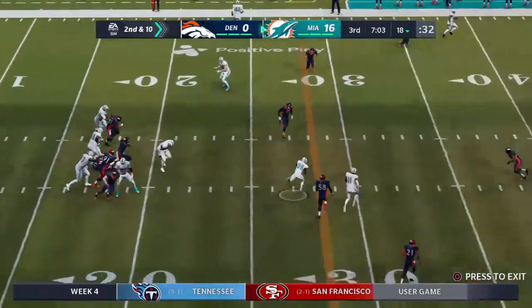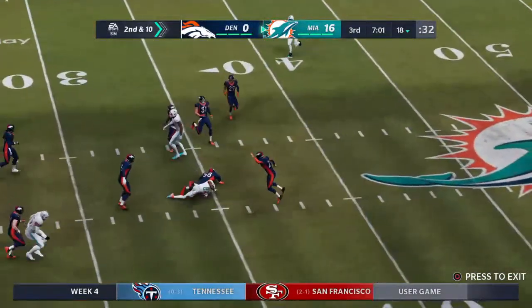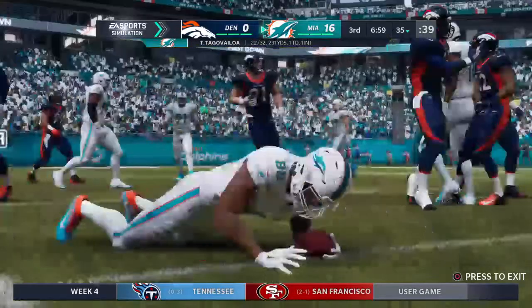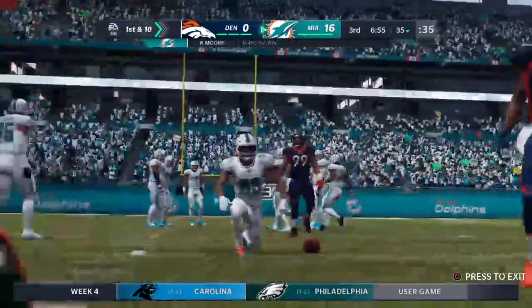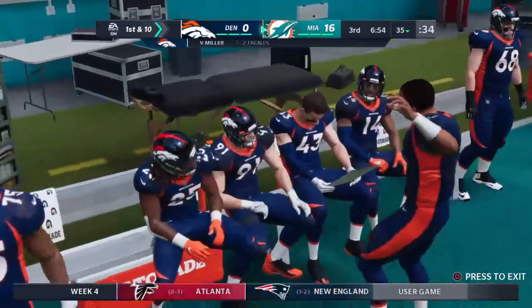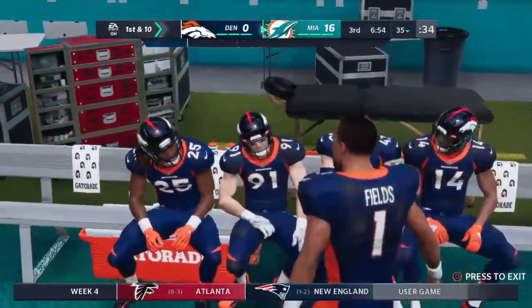Back to the air on second down, Tagovailoa. And this time he's got the hook up. It's complete. And up to the 35 before they're able to knock him down. 16 yards, a first down. At the 35-yard line.